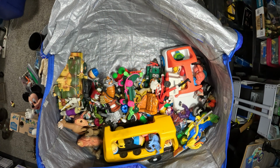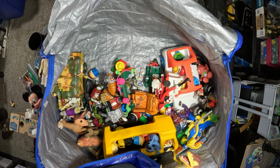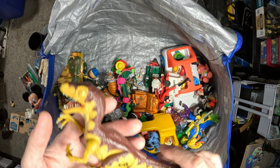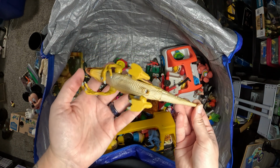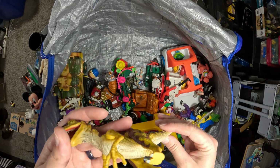Who knows? I wonder if that's a random Ken doll, because I know that Barbie dolls normally have more than one date stamp. One for the head mold and one for the body. This is another good, quick way to see Jurassic Park. This one doesn't have a little DNA sticker, but it has the JP, so a lot of the newer ones have that as well.